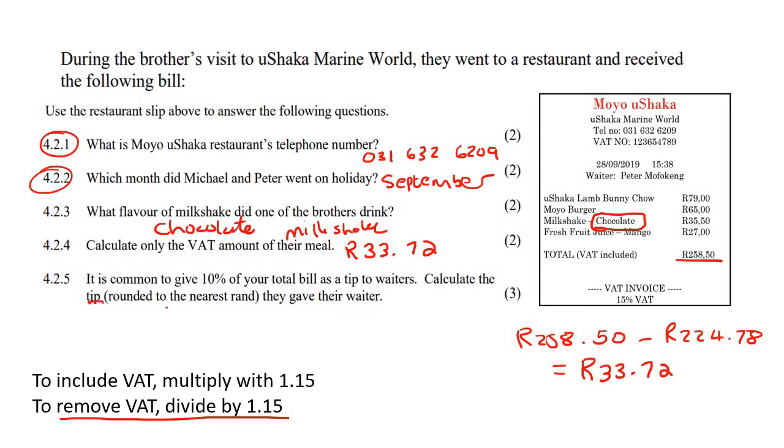During Michael and Peter's holiday, they went to the movies. I love going to the movies, guys. The seating plan of the theater is given on the annexure. Okay, so I've gone and obtained it over here. Study the layout of the seating plan and answer the questions that follow. Okay, so here's where the screen is. Right. How many rows does this movie theater have?